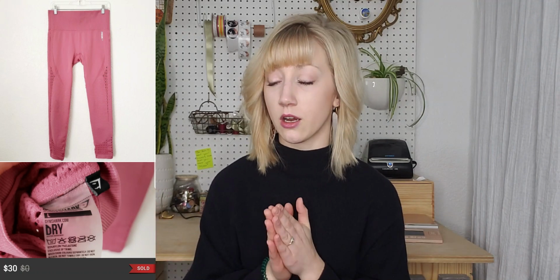Again, that's not something I am very comfortable doing, so I'm very select these days with that. So next was this pair of Gymshark Energy Seamless leggings. This was a new brand to me. I mean, I've heard of Gymshark, but I've never found it before. The comps ranged greatly, as with many brands, but they did sell quickly for $30, which I was happy with.